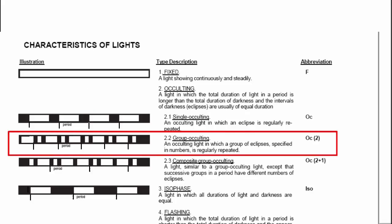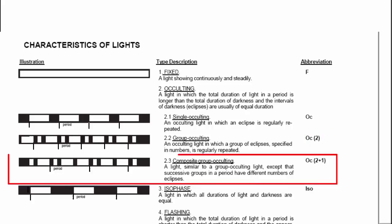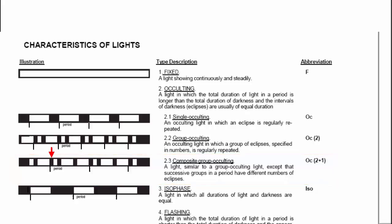The next one is a group occulting light, where you have off, on, off, on, off, on, off, on, off, on, off, on, and that is represented on the chart as occulting parenthesis 2. Then the next one down is a composite group occulting, and that's represented by off, on, off, on, off, on, off, on, off, on, off, on, and that's represented on the chart by occulting parenthesis 2 plus 1.